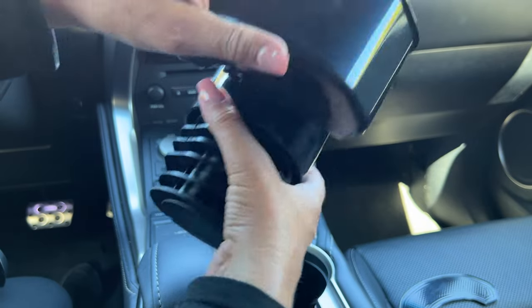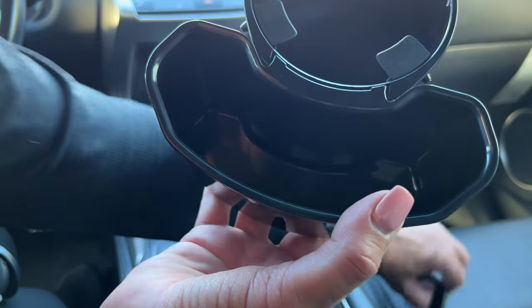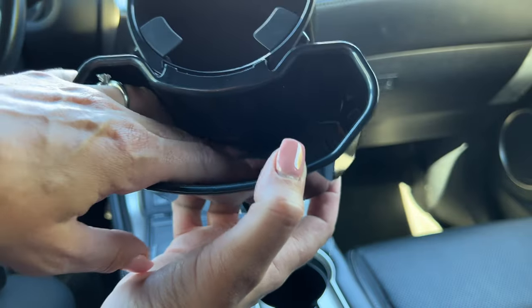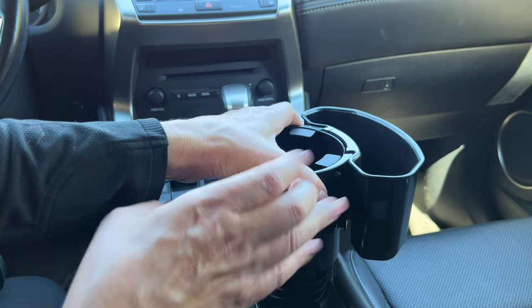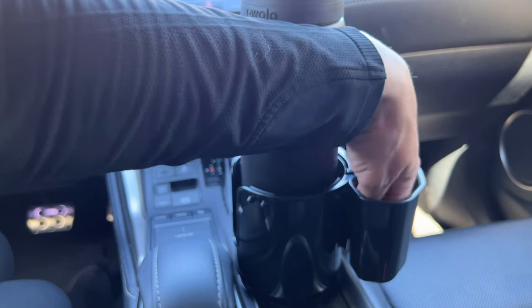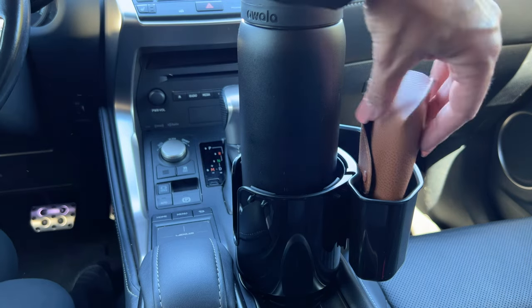But you can put different things here. You can put your phone here, your sunglasses, your snack if you're on a long drive, whatever you want to put in here, and it's nice and handy. So that's why I thought this was a worthy second option to the first one. And you can pick which one makes sense for you if you're looking for this type of solution for your car. But it is definitely handy to have that easy access to anything that's important to you.